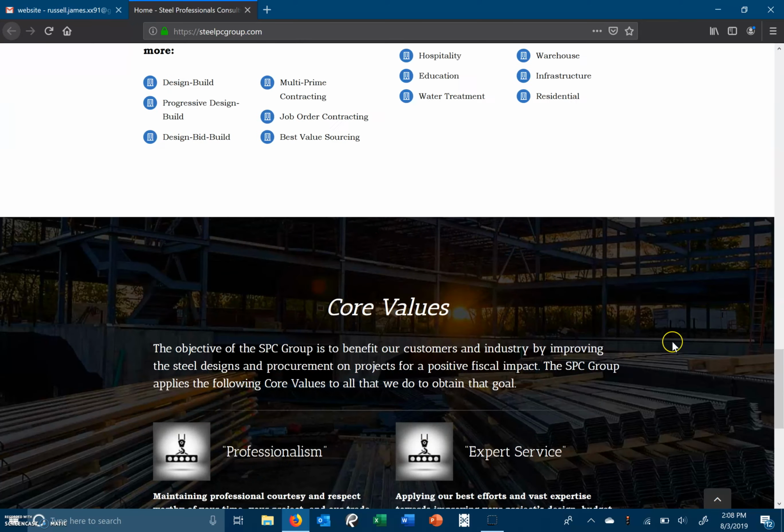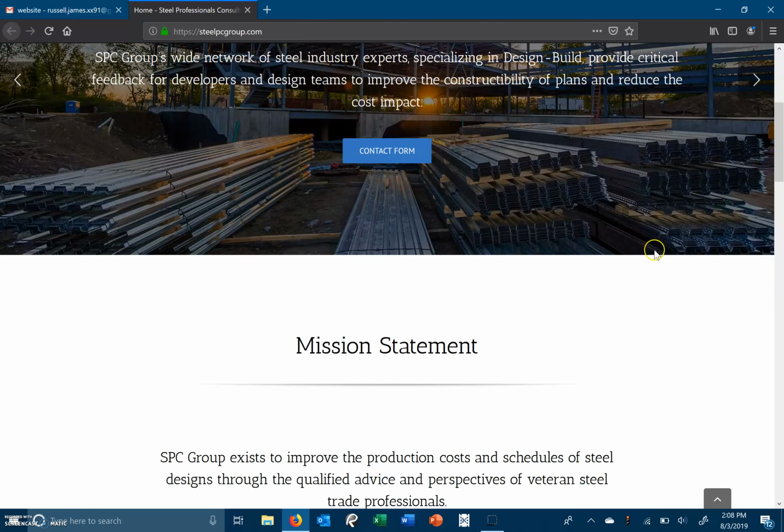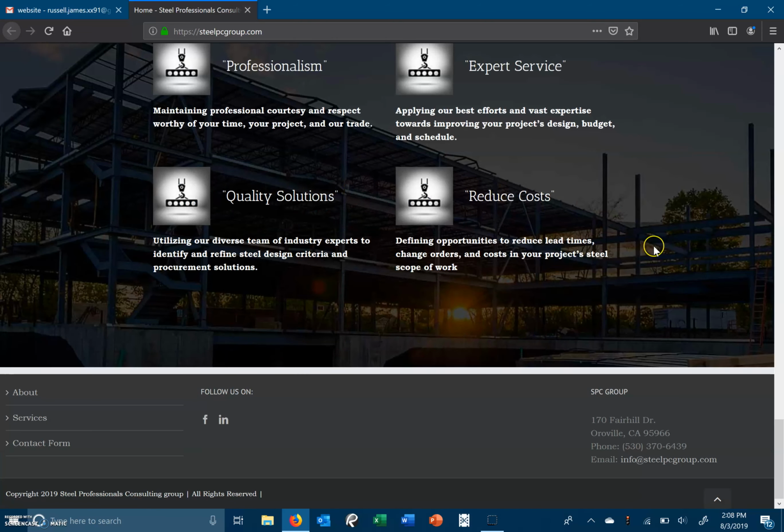I like down here that anywhere that you're scrolling within this page, you have this little option down here to go right back up to the top. I find that to be really cool. I appreciate that. And everything on the bottom section is what I was looking for. It has my contact information here for my name and place of business, phone number, info@steelpcgroup.com for anything generic. It has links to my Facebook and LinkedIn page, which I think are really great, and links to some of the pertinent pages that would apply to anybody seeking to obtain the services of my business down here at the bottom.